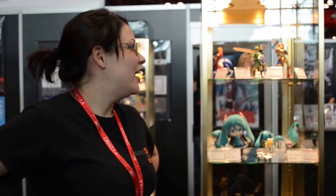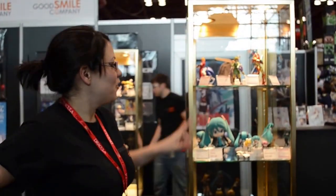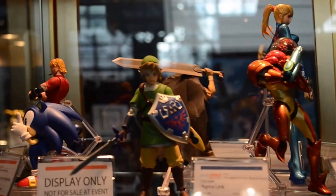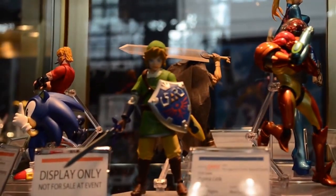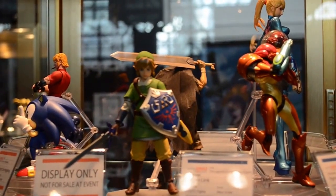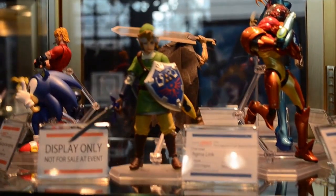Hi, I'm Mamitan. This is the Good Smile booth here at Comic-Con. We've got a lot of awesome stuff on display. We've got a couple of our really popular Figmas, Figma Link and Figma Samus. We had them on sale at the event, and they went really quick, a little quicker than our Japanese team anticipated. So that might mean more selling this stuff in the future.